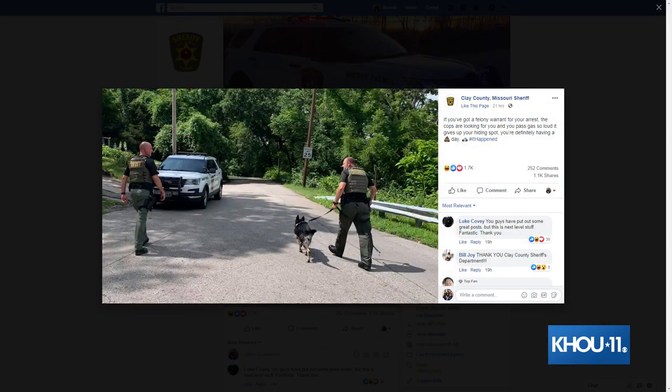And we're going to go with an interesting story. I want to show you a sheriff's office post, not local, but still thoroughly entertaining. This is from Clay County, Missouri. The sheriff's office there put out a little advice for anyone who maybe has a warrant out for their arrest. If the police are looking for you, this is the caption. I'm going to read the caption. If you've got a felony warrant for your arrest, the cops are looking for you, and you pass gas so loud it gives up your hiding spot. Yep. That's how sheriff's deputies caught this guy in Clay County. They were able to sniff him out, I guess you could say. They added that he was having a poo emoji day. Definitely sounds like that. The guy, by the way, was wanted for possession of a controlled substance.